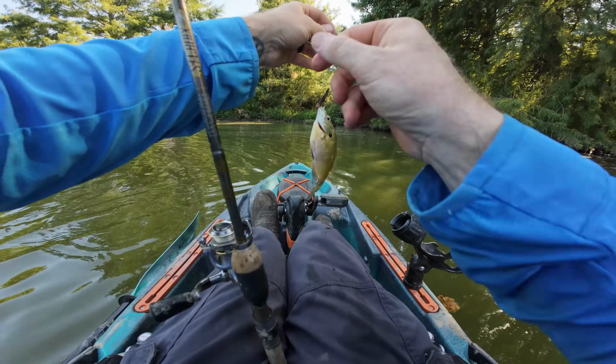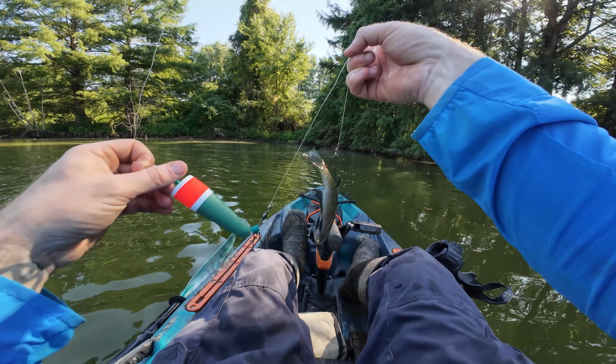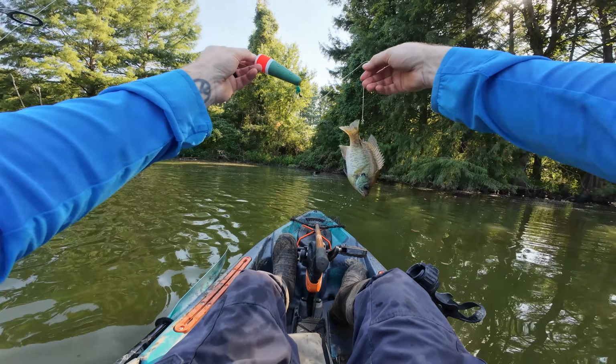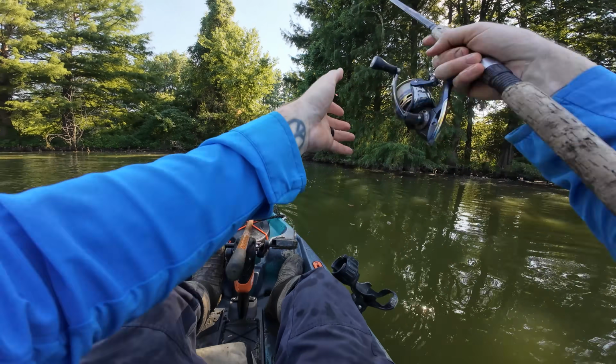All right. Perfect, we just caught our first bluegill. Since that bluegill was over there, I can only assume that there are some big predators over there feeding on the bluegill as well. So let's go ahead and toss out this live bluegill underneath the float to try to target one of those giants.